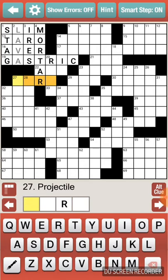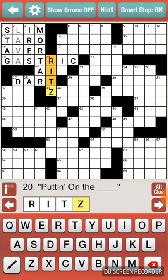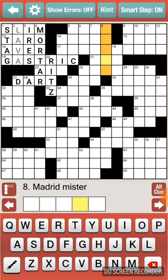Projectile. It's going to be a dart, I think. What do you think? So I'm just taking this area of hall before I go into the second room. Putting on the Ritz. So all this is confirming itself, right? This is all self-consistent so far. It's when there are gaps and you're doing things all over the place that are unconnected, then you don't have anything that's sort of checking your work.